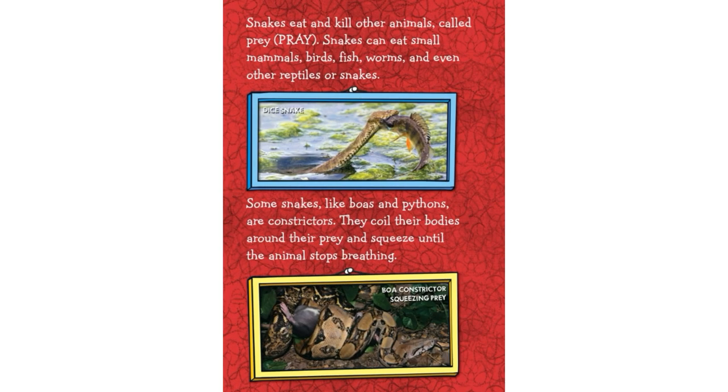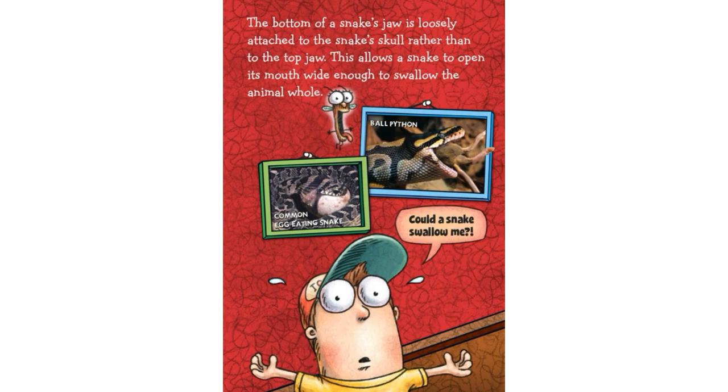Snakes eat and kill other animals called prey. Snakes can eat small mammals, birds, fish, worms, and even other reptiles or snakes. There's a dice snake eating a fish. Some snakes, like boas and pythons, are constrictors. They coil their bodies around their prey and squeeze until the animal stops breathing. There's a boa constrictor squeezing its prey.